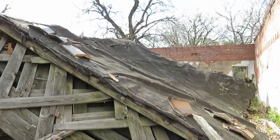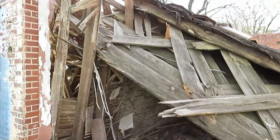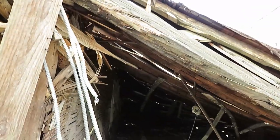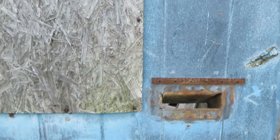Wow. Now, I'm actually surprised they haven't tried to clean this up yet. I know. You see the old wiring? We're not going to go too far. We're not going to go up under there at all. Wow. That's an old mail slot right there. Or a movie return, but this was a building, but there's no signage.